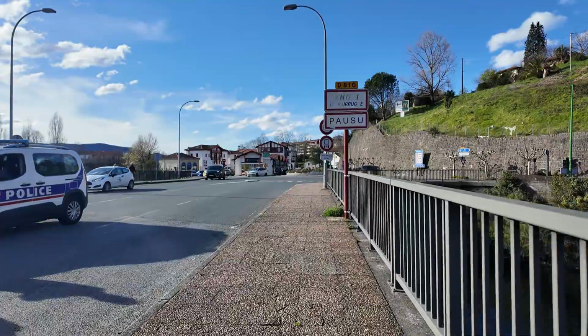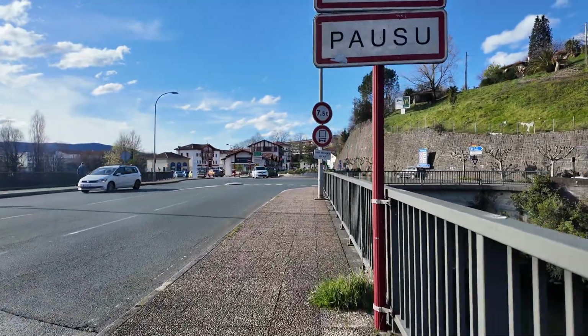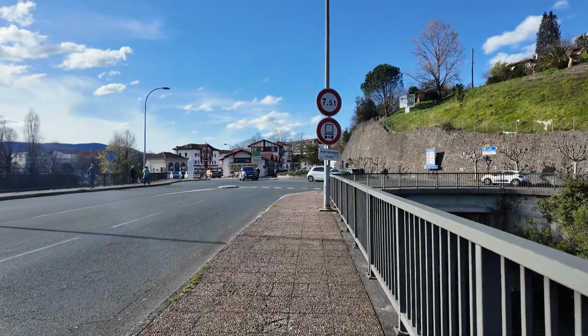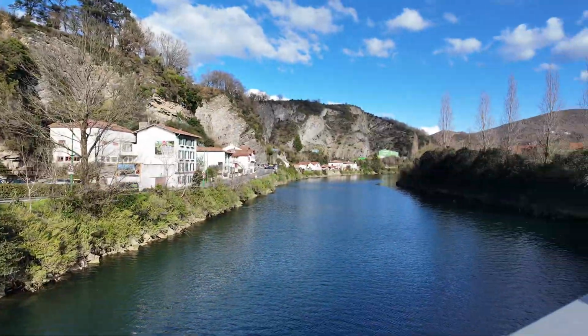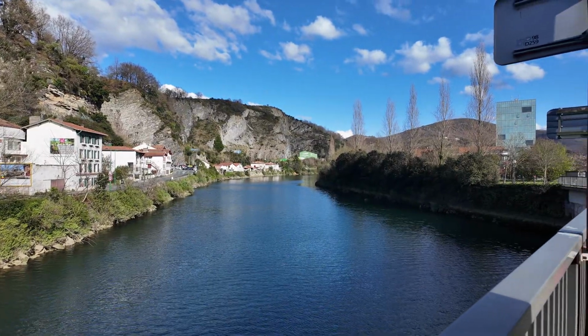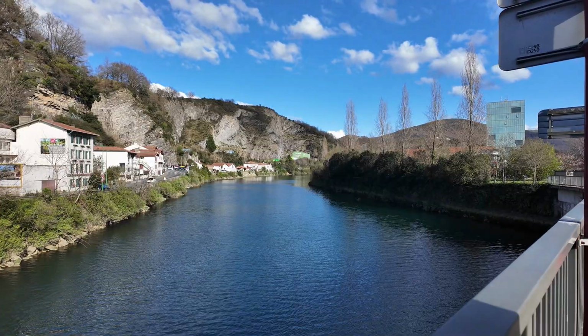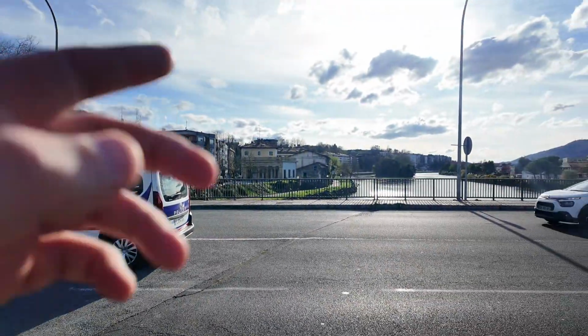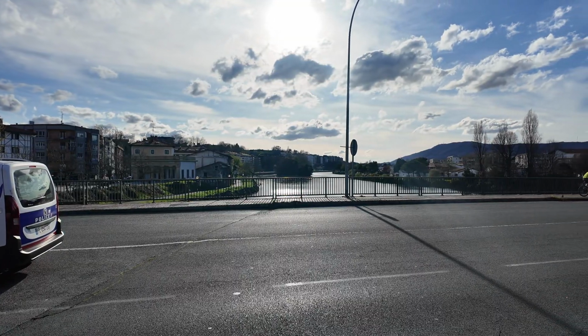Maybe. No, we're in France. Now we're in France. In the middle, surely, the middle of the river. Now we are in France. So the border comes down the middle of this river here, until the island. Ah, and there's Pheasant Island.